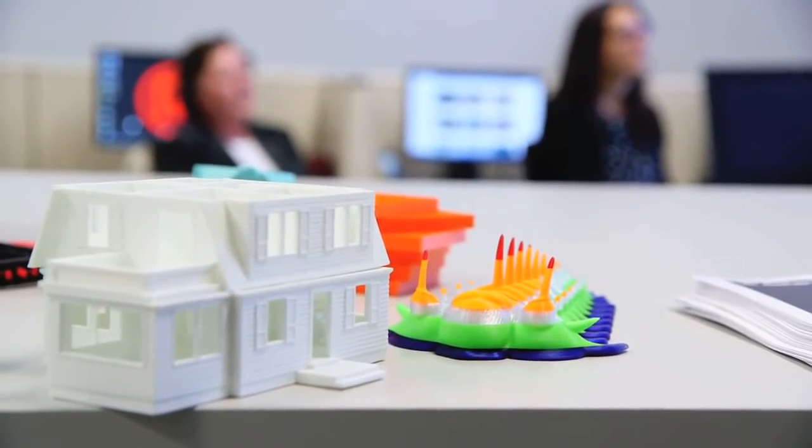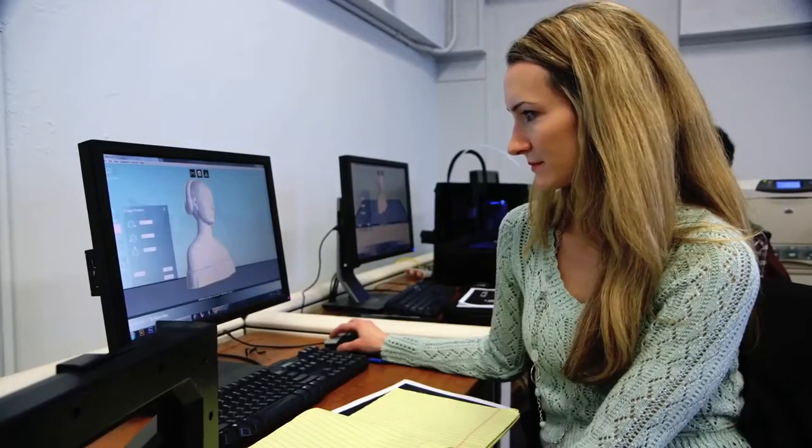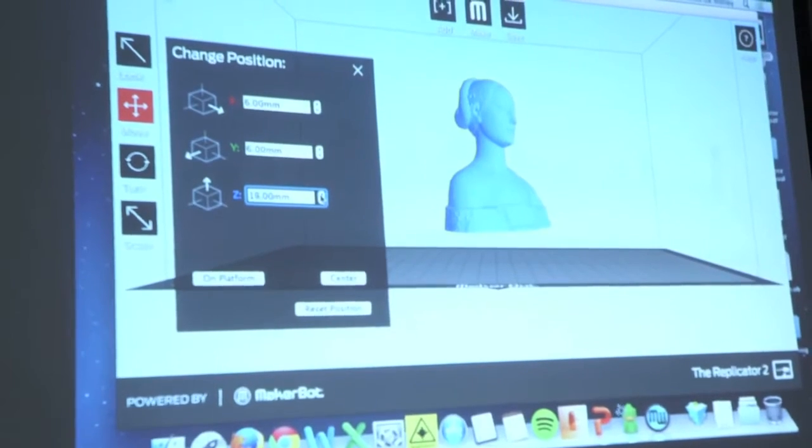As soon as the center started announcing open hours, people started coming. And not just coming to look in, they were showing up with files that they wanted printed out. And that was just getting started. I think it's going to keep building.